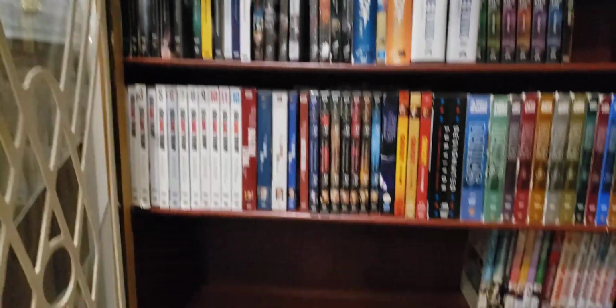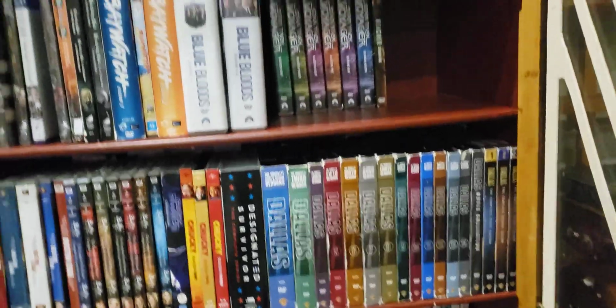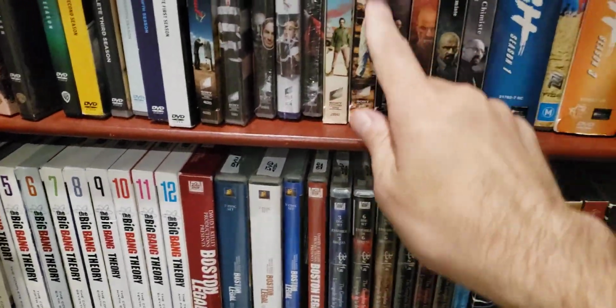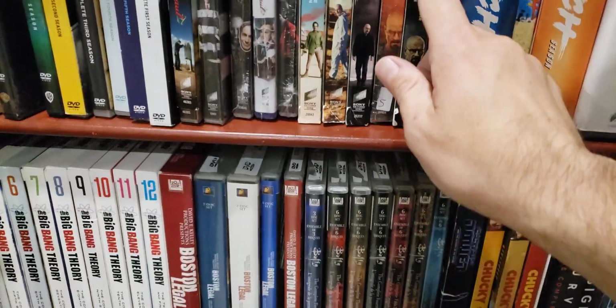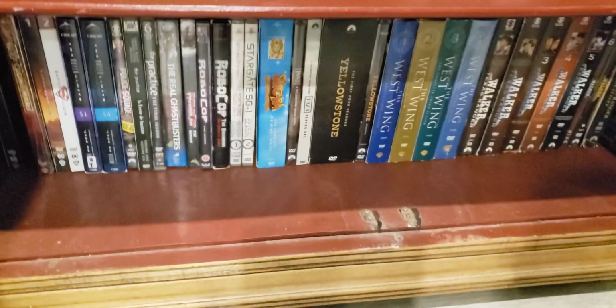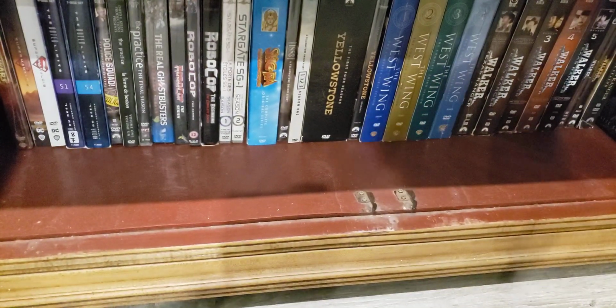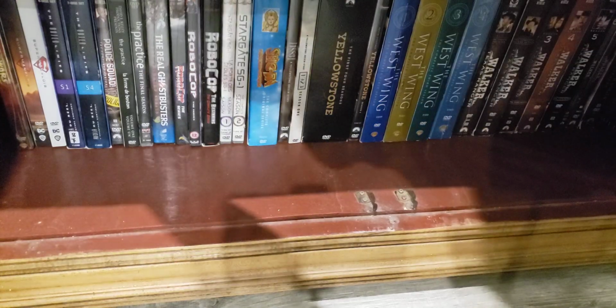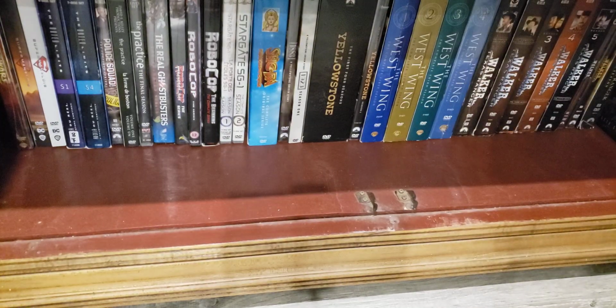top row. Well, actually, and you see how they can be too deep. And there you go. So you now have 1, 2, 3, 4, 5, and 6 of Breaking Bad. All the seasons, all complete. And if you move, now you don't have all of Frasier yet. It's probably in another box.